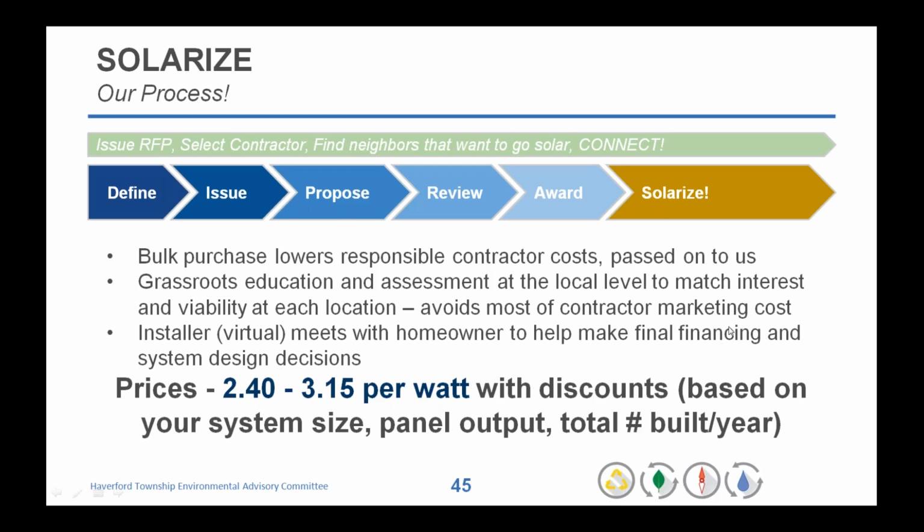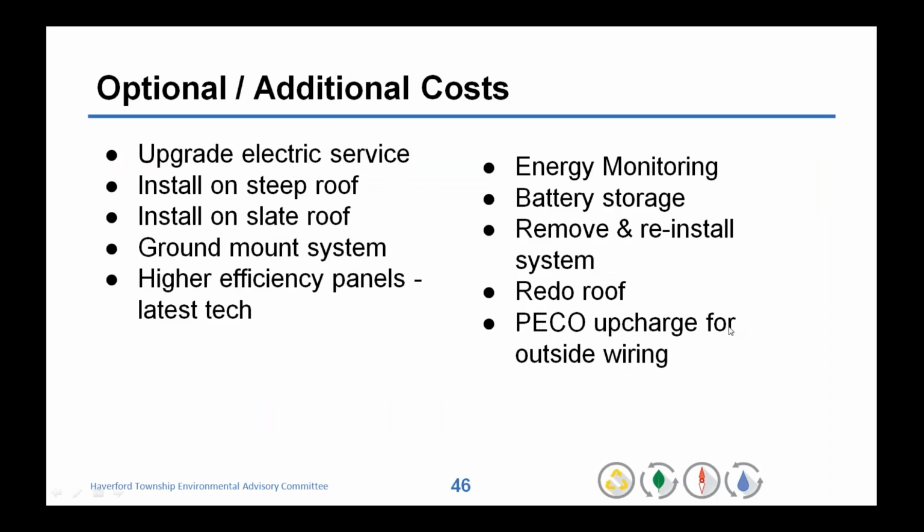So there's some additional things that may come up. You may need your electric service upgraded if you don't have capacity to do this. There may be additional costs related to an overly steep roof, or a slate roof might have different mounting systems that are involved. Ground mount systems, if you've got a property that has space for a ground mount system and that's the best place to put it, that's certainly a viable option too, and that would be a little bit different than the pricing that we have here.